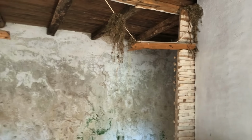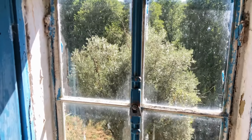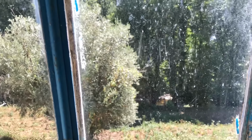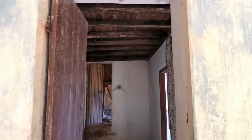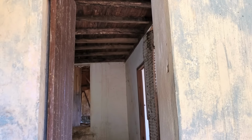Okay, I will try to walk on here. Oh, there's the bed. And then you have this view. There's the river. Oh, nice. Okay, now I'm a bit scared of this bat.